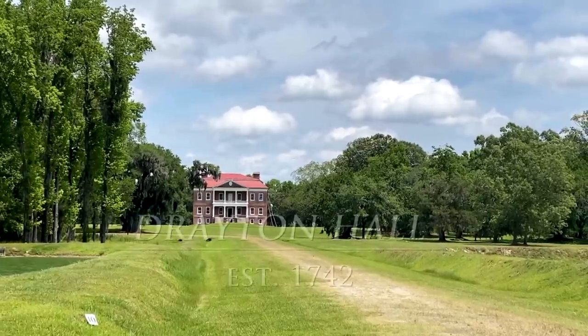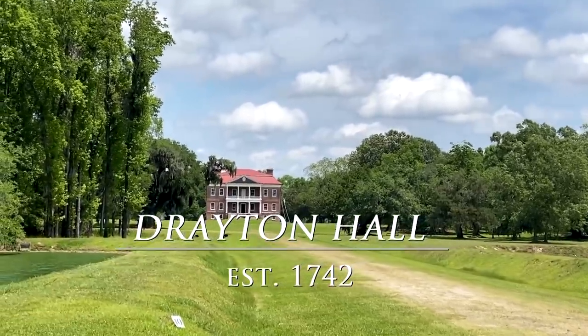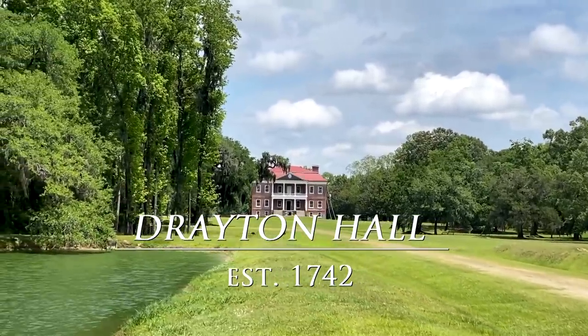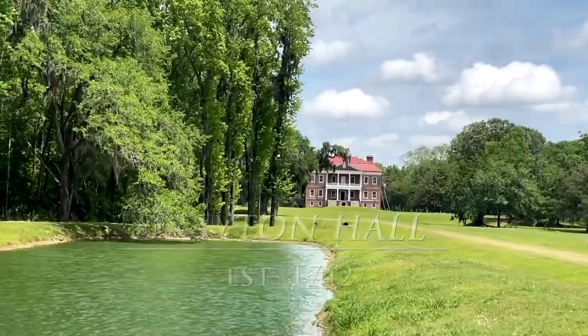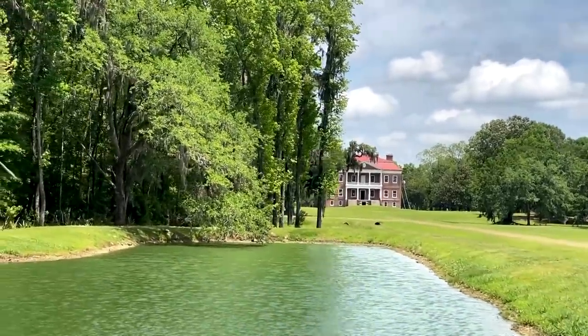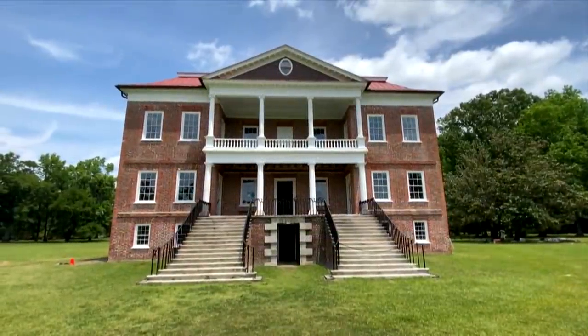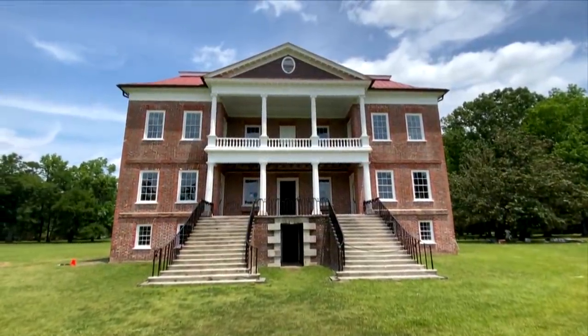Then it was time for Drayton Hall. For me, the reason that we drove to South Carolina. Drayton Hall is one of the finest examples of Georgian architecture in the United States, and it is in a state of preservation.